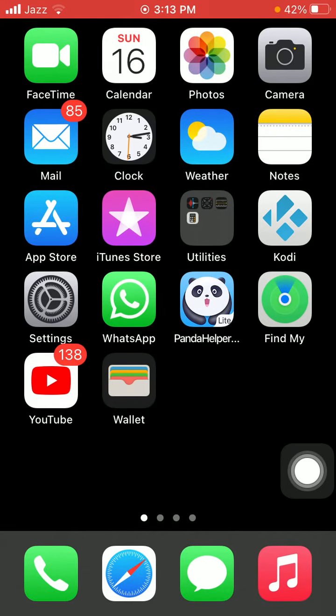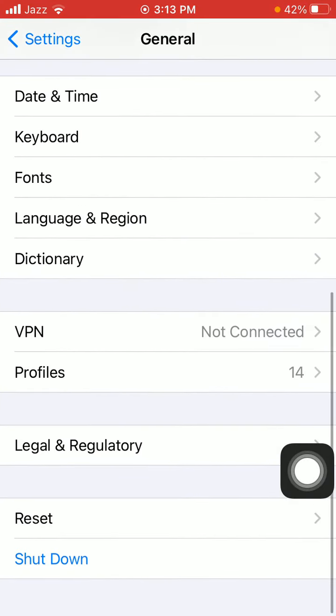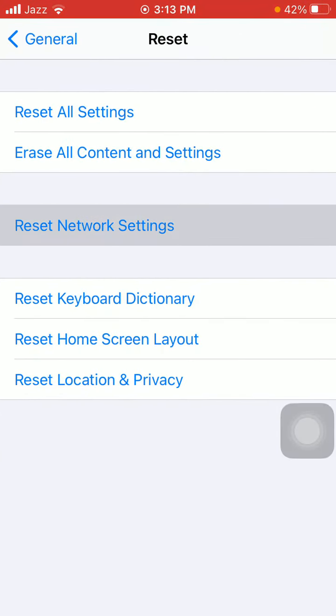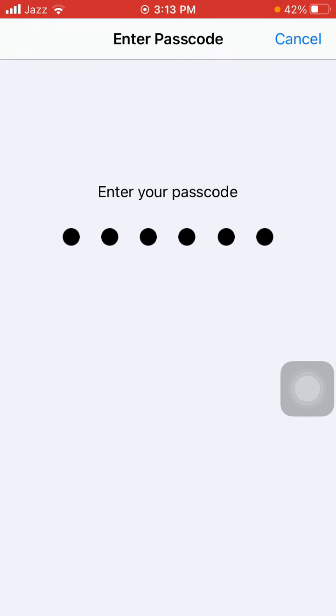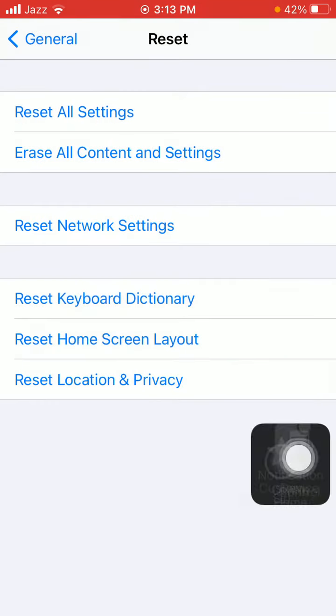Now we go for solution number 4, reset network settings. Launch Settings, then tap General and tap Reset and tap Reset Network Settings. iPhone passcode required, and tap again Reset Network Settings in the pop-up window to confirm your action.